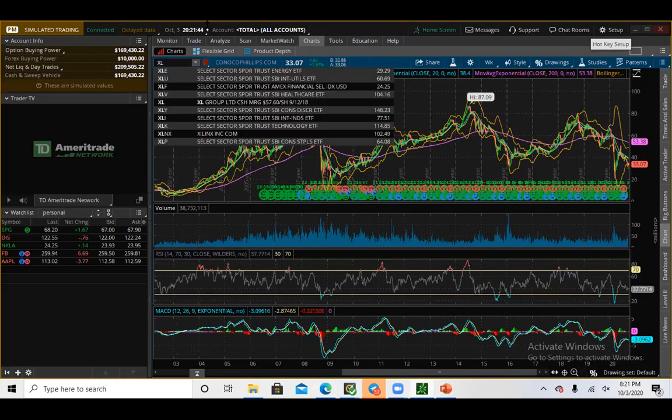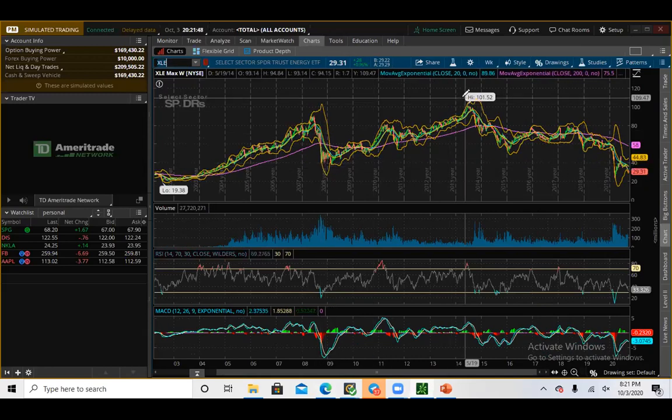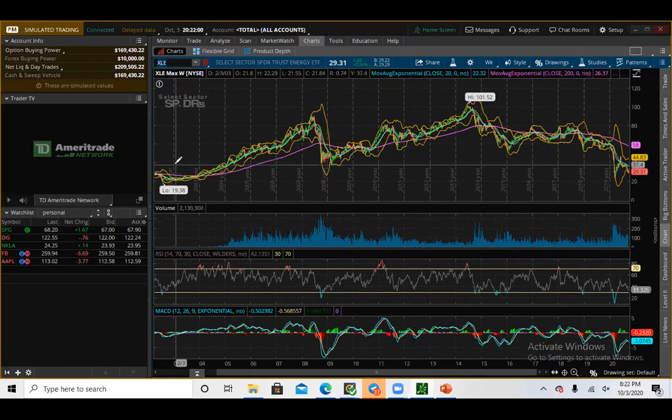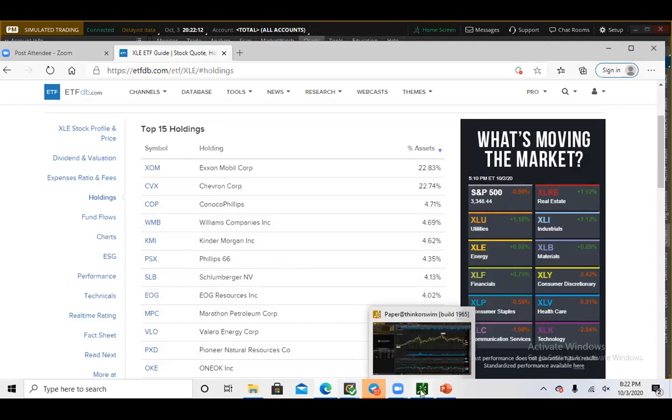So let's look at XLE one more time. So it's at the bottom. Hit the bottom here, went up. Hit the bottom here in 2016, went up. It's at the bottom now, and then it could go back up. And that could be the play, you know? But in doing so, you need to look at all the holdings and then see what those companies are doing. And if those companies are going to go back up, because if they're not going to go back up, then there's no point.